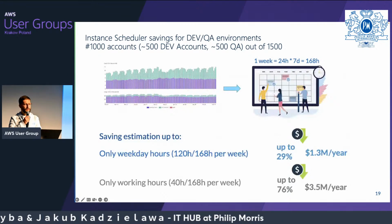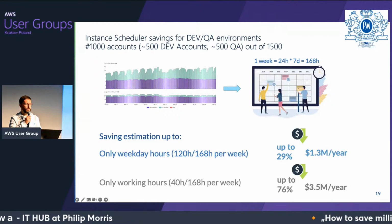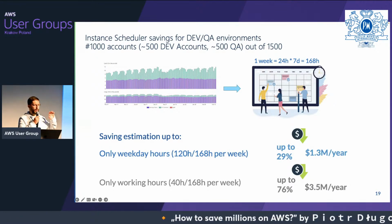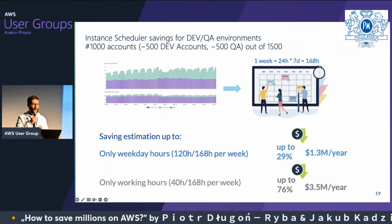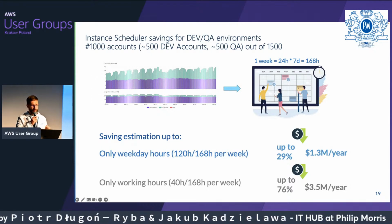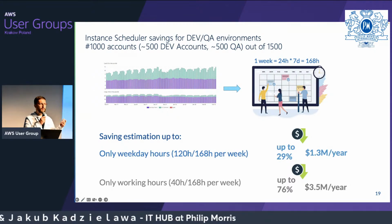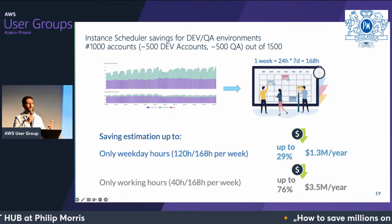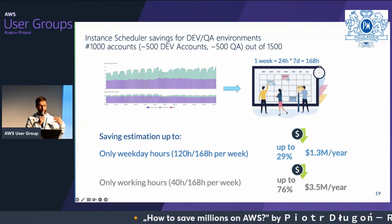And this is not our final saving. This is the estimation which we would like to achieve in the future when we apply this to all accounts. But just based on a simple calculation, we noticed that by only stopping the instances in an automated way for weekends, so having them switched off for 48 hours, we can save up to 29%, which in our case is giving $1.3 million. So it is a lot.